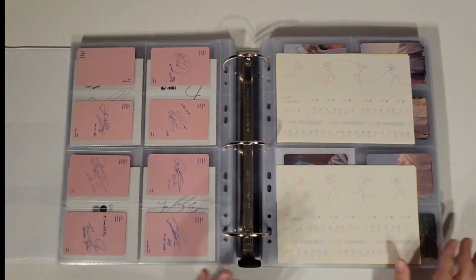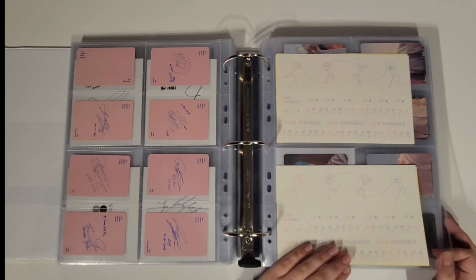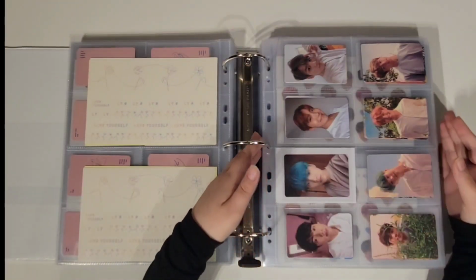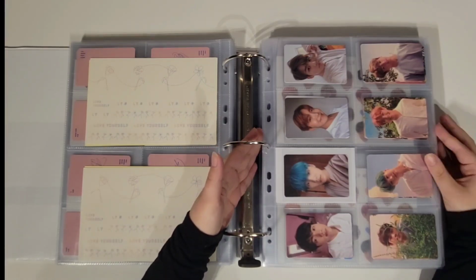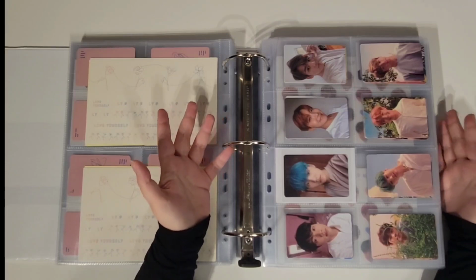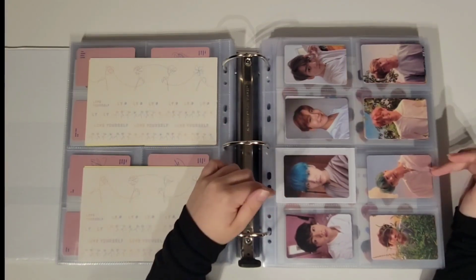Over here we have stickers from Love Yourself, Her, because it's flat enough to fit into my binder, therefore I put it here. Why not? And then we have the photocards. So this is where I stopped collecting OT7 because I am broke. So instead I collect only bias line. And I actually really love how it looks on an 8-pocket page. I don't know, it just feels nice to be able to see two different sets on the same page.